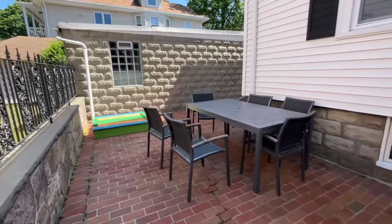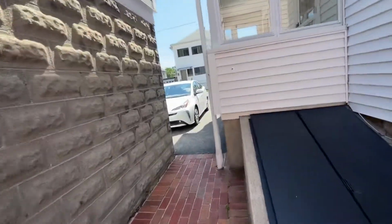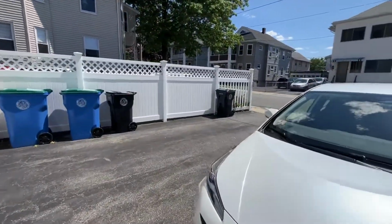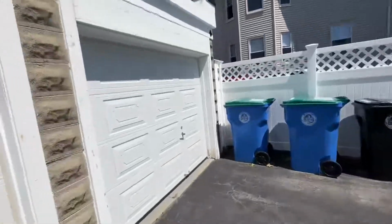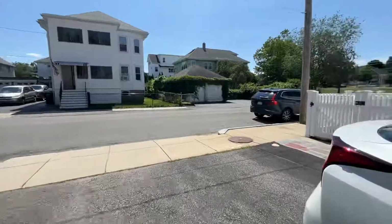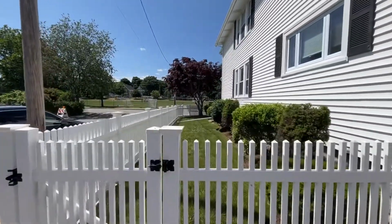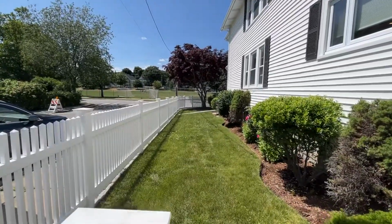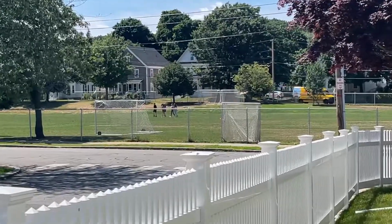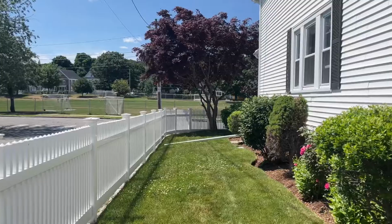And then last but not least, you have two car parking. One in the garage and then one outside of it. So it would be on this side, the empty side, and then this garage bay. It's not an automatic door opener, but yeah. And then the whole yard's fenced in that goes around. And then across the street over there is Kendall Field or Town Field. It has basketball courts and playground and tennis courts.